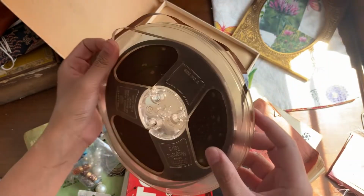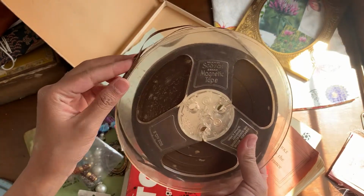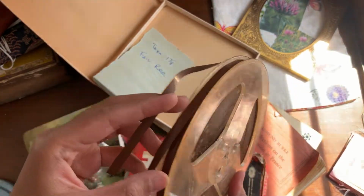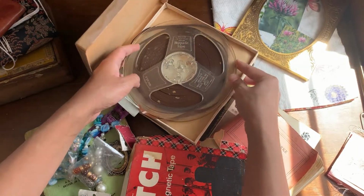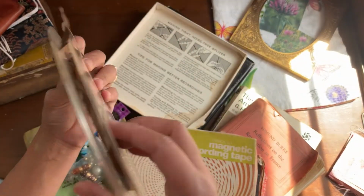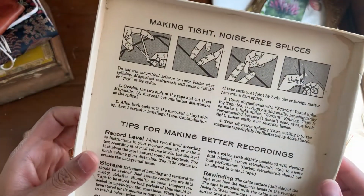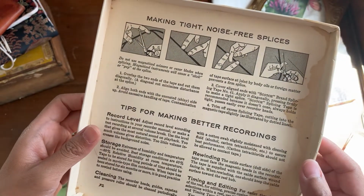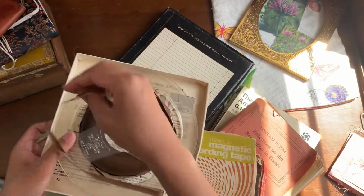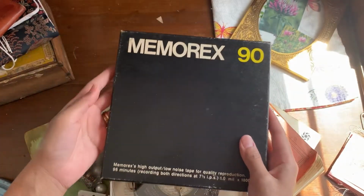What would you guys, junk journalers out there and junk journal makers, what would you do with these? I am thinking of using them for like a belly band. Of course, there's strips. Put on tabs and stuff like that. But about three of them, I think three of them. What is this? Oh, it's for recordings. Oh, interesting. Look at how cool. These boxes are so neat.